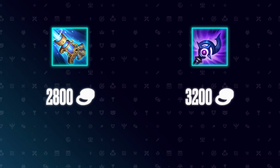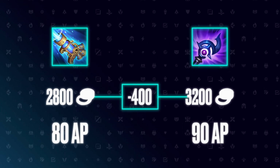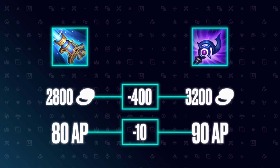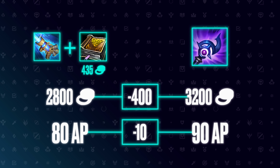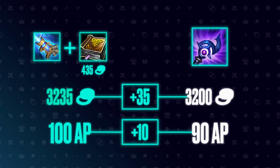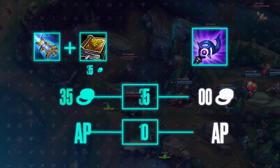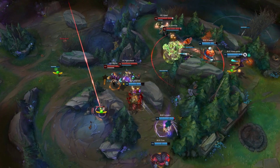At 2,800 gold, it costs 400 less than Luden's Echo, but only grants 80 ability power, which is 10 less than Luden's. However, if you consider that you can get a 20 AP amplifying tome for 435 gold, this actually means you can get more bang for your buck in terms of raw ability power. In addition, it actually gives you more damage in a burst combo than Luden's would.